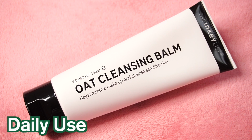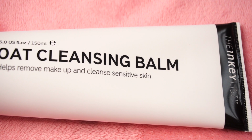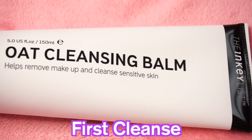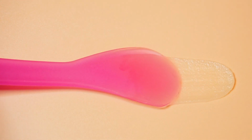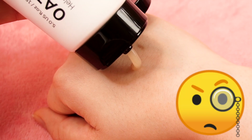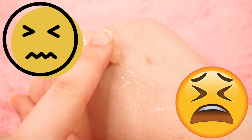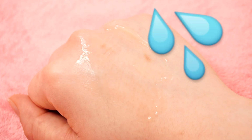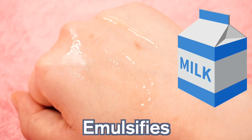This is a daily cleanser that can be used both in the AM and PM. It's meant to be used as a first cleanser to dissolve makeup. This definitely has a balm-like texture. It's almost gritty, probably due to the oat powder. I've cleansed with this balm, and it doesn't seem to make the skin feel tight or dry. And it's not difficult to wash off either, because as you'll see later, this emulsifies.